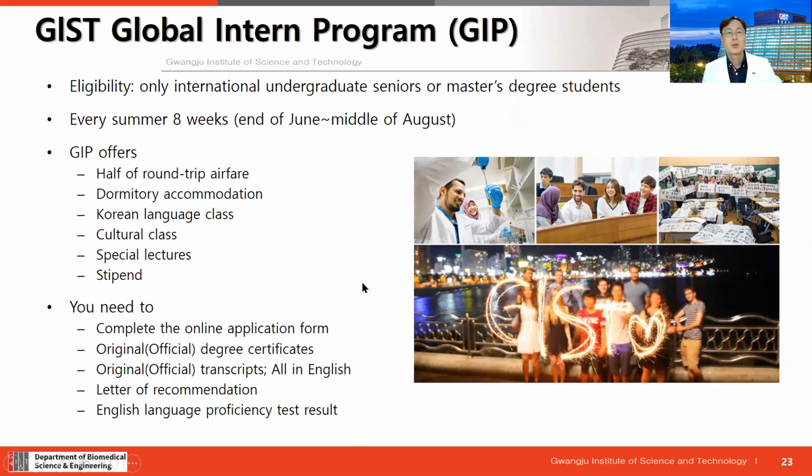So I hope that those made you feel like, oh yeah, I would like to visit GIST and BMSE. There is one good program called the Global Intern Program, GIP. International undergraduate seniors or master's degree students are eligible to apply for this program. This program basically supports 8 weeks during the summertime, in general starting from the end of June and ending in the middle of August.